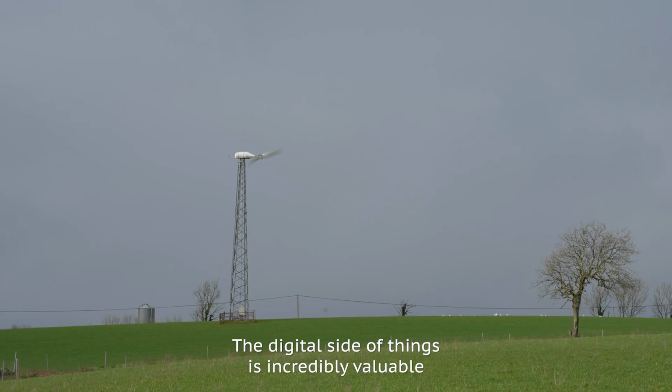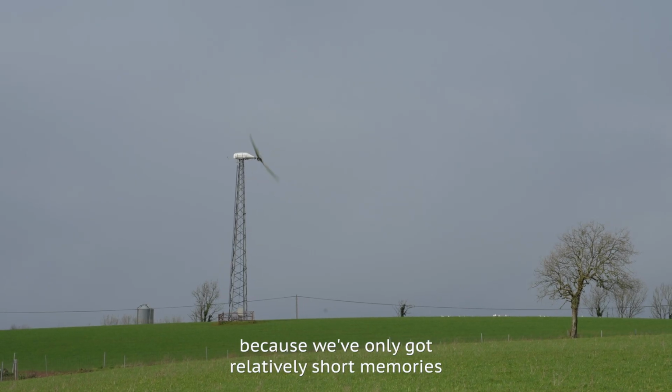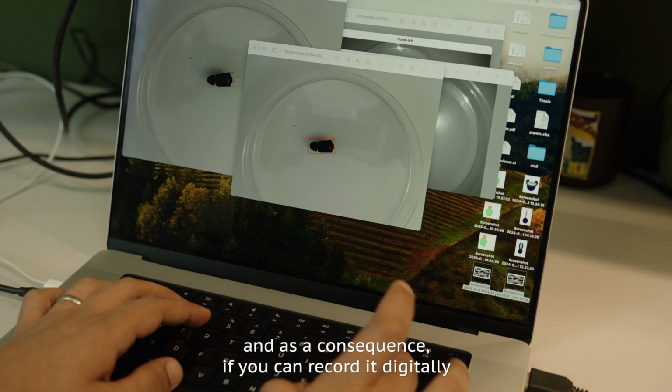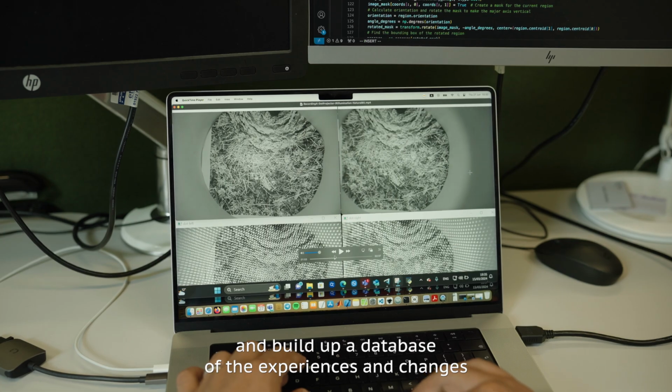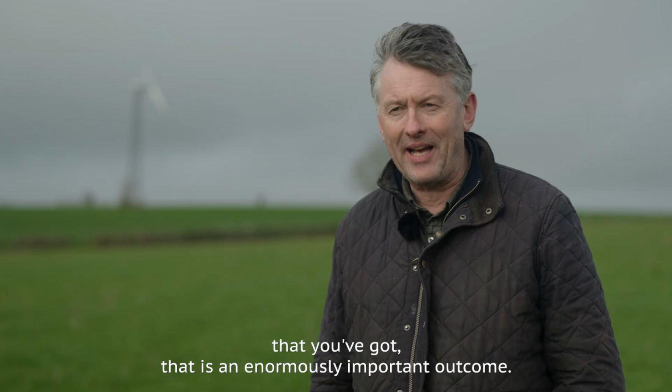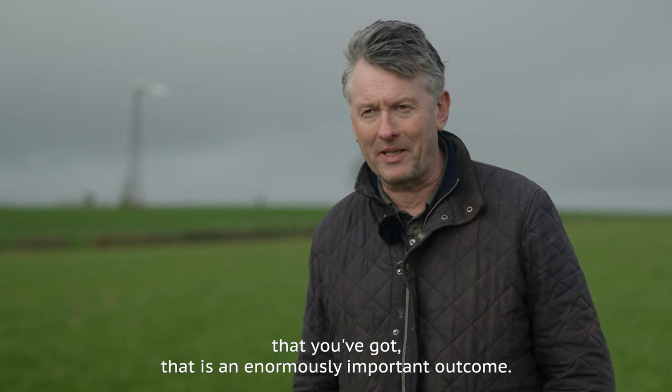The digital side of things is incredibly valuable, because we've only got relatively short memories, and as a consequence, if you can record it digitally and build up a database of the experiences and changes that you've got, that is an enormously important outcome.